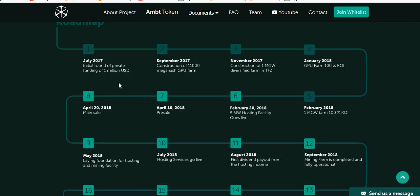If we look at their roadmap, July 2017, they had initial funding of $1 million. They built the megahash GPU farm. In November 2017, the construction of the 1 megawatt diversified farm in Georgia. GPU farm 100% ROI by January 2018. They're doing the main sale now. The pre-sale is ahead of time.